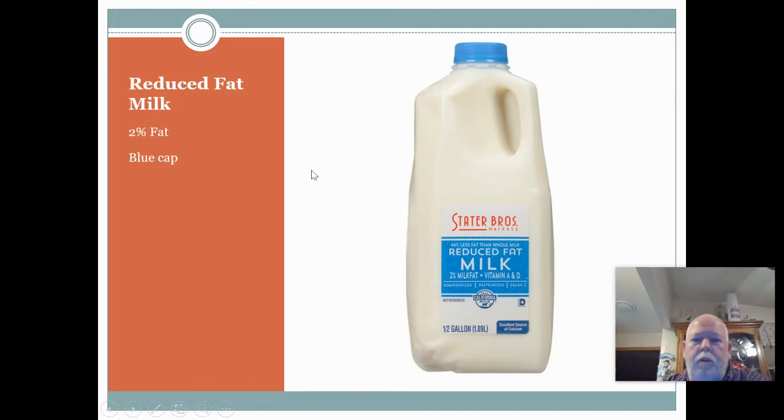Then we have reduced fat milk. At Stater Brothers, it's the blue cap, and it's 2% milk fat. See, notice this is also vitamin D. Well, it's vitamin A and D. As they take more fat out, then they have to add more nutrients because the fats provide nutrients. So we have whole milk at about 3.5% and reduced fat milk at 2%.